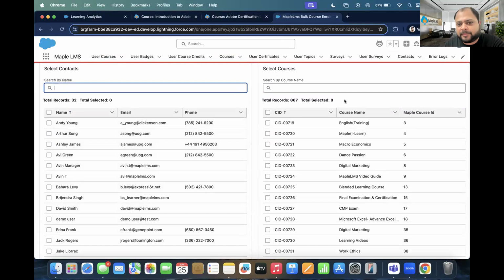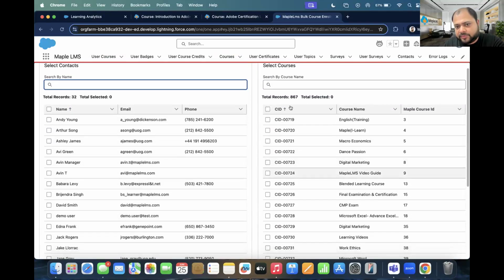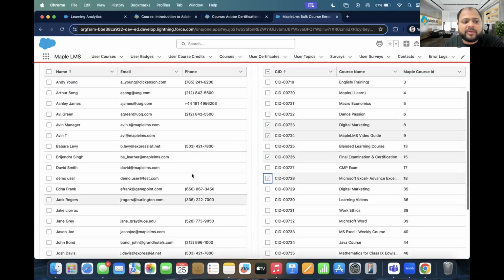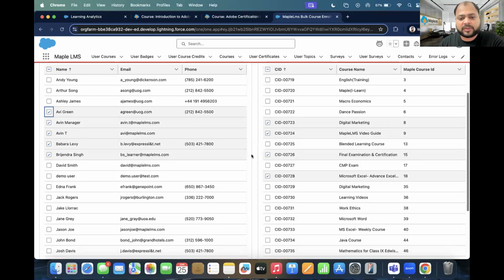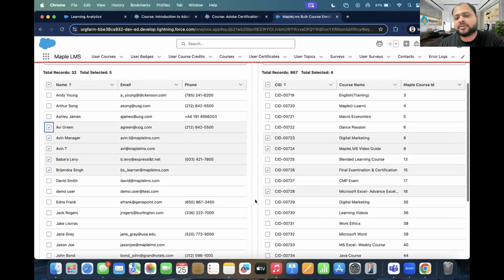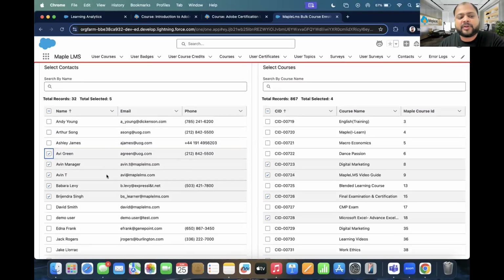So these are again our contact records. I have about 32. And a list of courses. So there's about 867 courses over here. And you can simply pick and choose what course has to be assigned to what individual. And it doesn't have to happen individually. It could be a bulk assignment as well. So maybe assigning a course or a training to a set of user profile. That's also feasible. But then you'll see options to enroll into the course, and that would trigger enrollment of the participants that we've selected into the courses that we've selected.